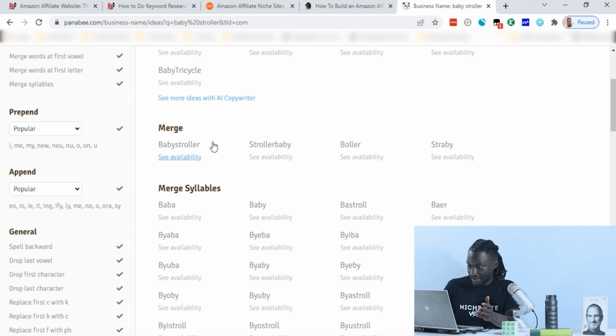Then we have some other more ideas over here. Baby Stroller, I know definitely that's not available. Stroller Baby, not really sure about that. Bola, I'm not sure whether this one is available, but I also don't like it because when someone hears of Bola, they don't have an idea of what kind of products I'm targeting or what kind of topics I'm writing about. So Strabby can work.